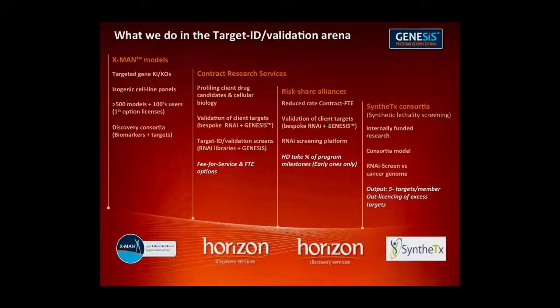We've also got a consortium called Synthetics, which is based around synthetic lethality screening, which is some internally funded research, but also is part of a consortium where we do wide screens against the cancer genome to identify novel targets which are synthetically lethal in combination with particular cancer-associated genotypes. And this is something where we are looking for another partner within this, but really the aim of this consortium is to identify novel targets associated with particular disease-associated mutations, especially difficult to drug genotypes such as oncogenes and tumor suppressors.